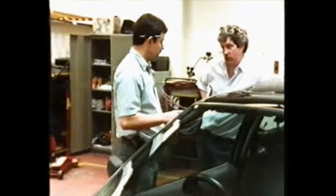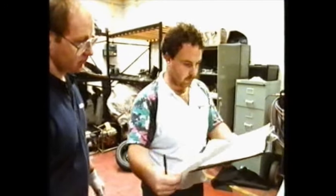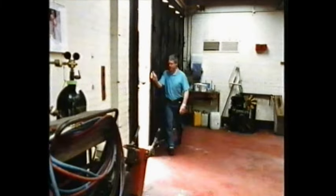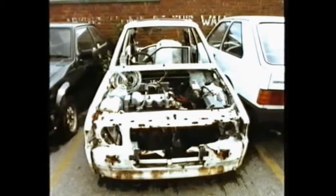Alan Rain has discovered that all he owns of his XR2 is the engine. The rest of it still belongs to the insurers of the original owner. He may have to pay twice for his car before he can own it. Nicknamed the mortuary, the squad's vehicle pound is packed with the corpses of stolen cars they've recovered.